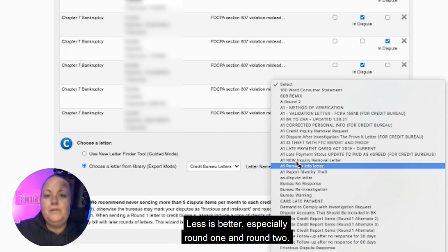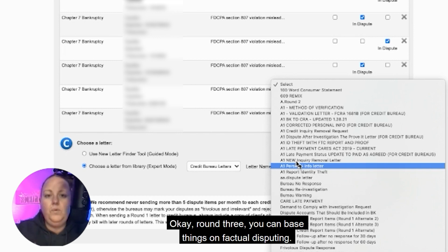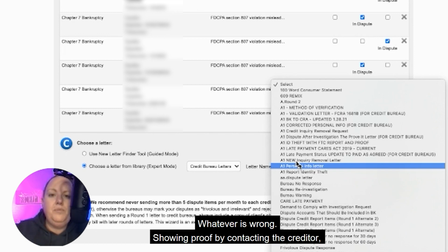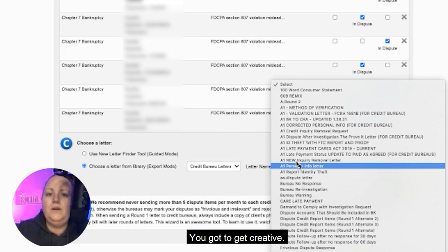Less is better, especially round 1 and round 2. Round 1 is just a simple validation of debt. Round 2, prove it. Round 3, you can base things on factual disputing: hey, this date of last activity is wrong, this is wrong, whatever is wrong. Showing proof by contacting the creditor, showing proof by sending a screenshot of the credit report. You've got to get creative, okay?